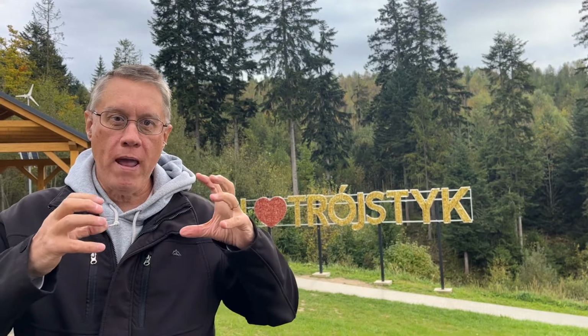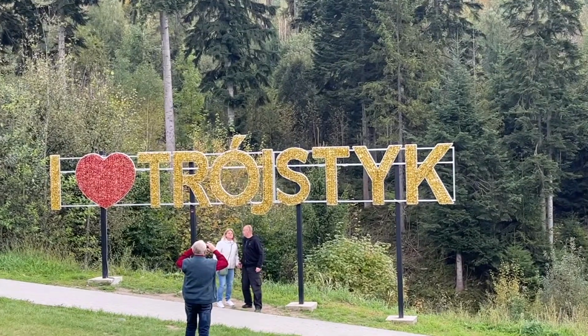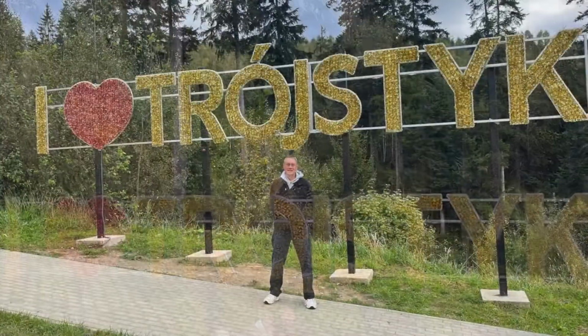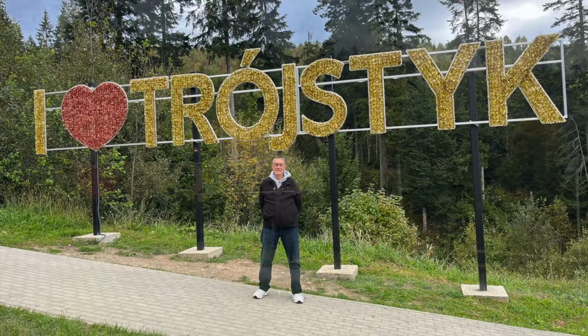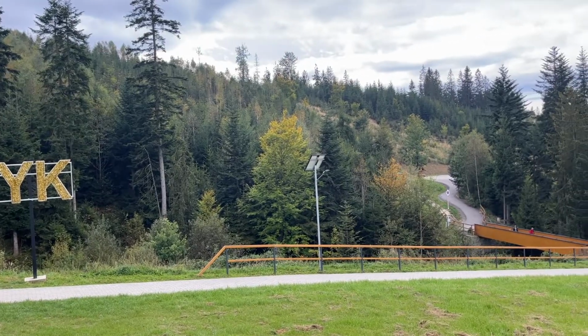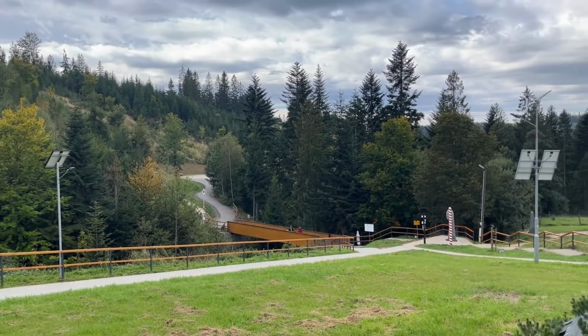An hour and a half ago, we left the city of Trencin, Slovakia. Now we are at the border of Slovakia, Czech Republic, and Poland. This is called the tri-border. It seems like everyone wants to get their picture taken in front of the I Love Trencin sign, and I was no exception. It's not a large park, and you can literally walk through all three sections in a matter of minutes.